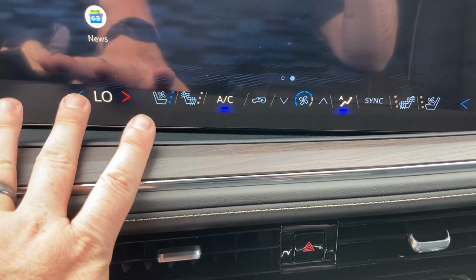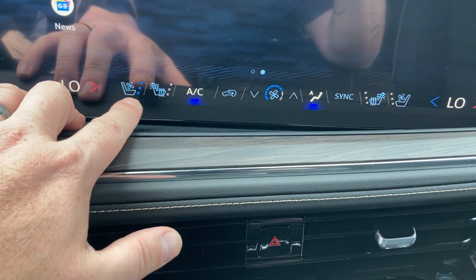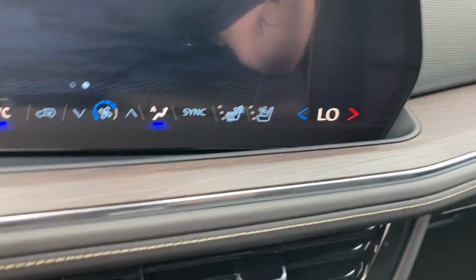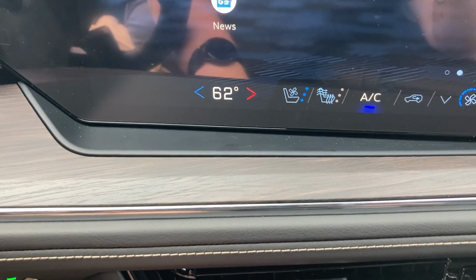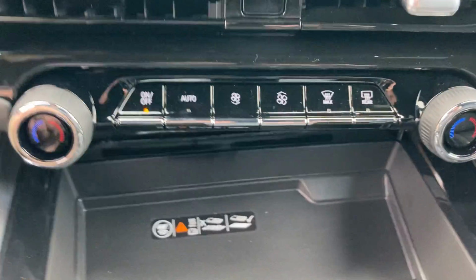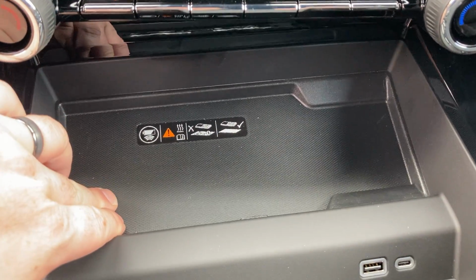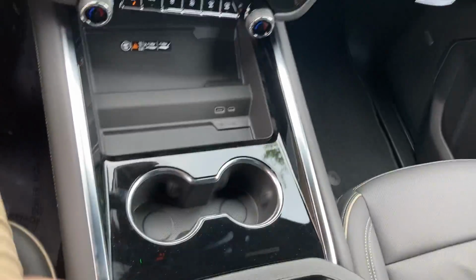When you go down here, you do have your settings here for your temperature, heated and ventilated seats for both the driver and for the passenger there. If we take a look down below, you also have your regular knobs here that way you can control it. So either control it from up there on the infotainment center or use the knob there. Fan speeds, your rear defroster and your front defroster. You do have a wireless charger right here. If we open up in here, you do have quite a bit of space in the center console there.